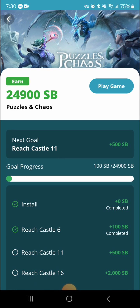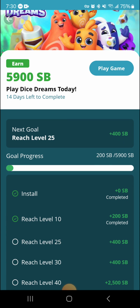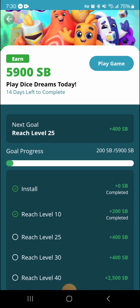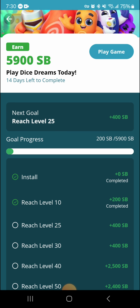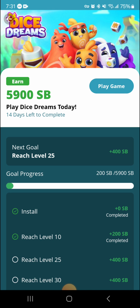This one actually does require a bit of time. Dice Streams and Monopoly Go are my personal recommendations because you can make a good amount of money. I've already made technically 600 Swagbucks from Monopoly Go. The first 500 Swagbucks, or $5, actually only took about 10 minutes. Right now I'm inching towards getting to level 25 on Dice Streams. This one doesn't require too much input.